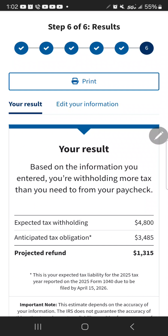If you want to get this $1,300 back into your paycheck, you can just do the math and say for the next 10 months of the year, depending on when they fill out the W-4, they will be getting an extra.